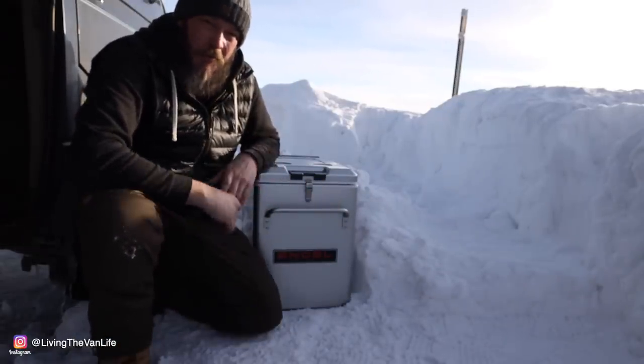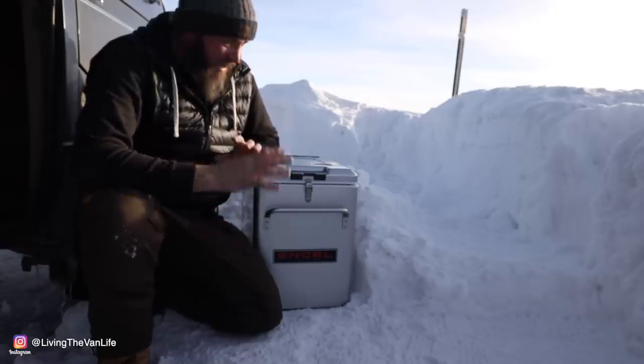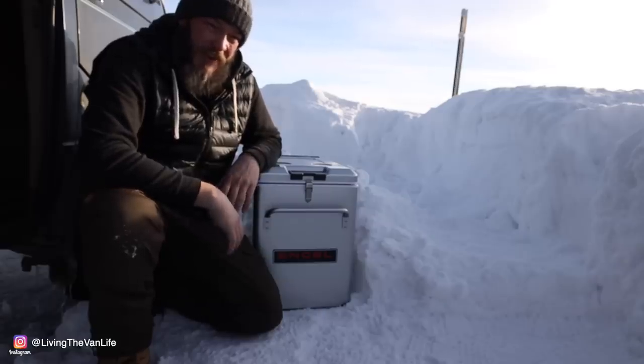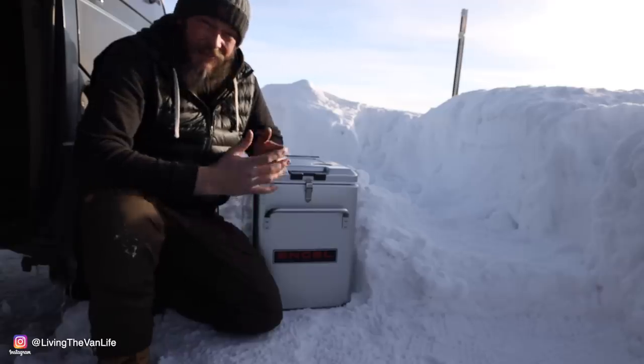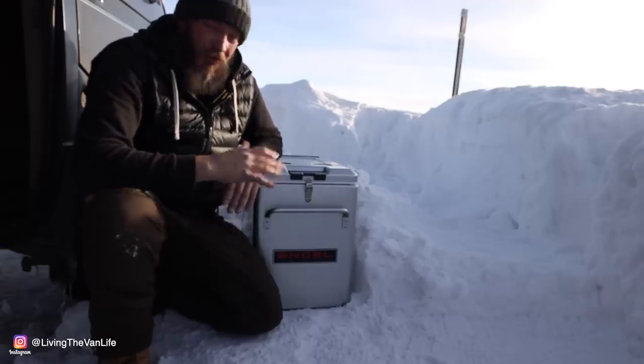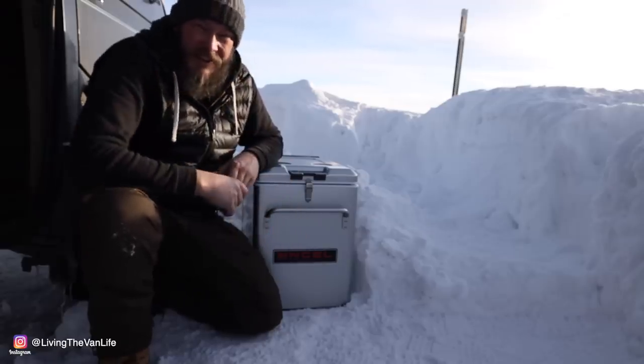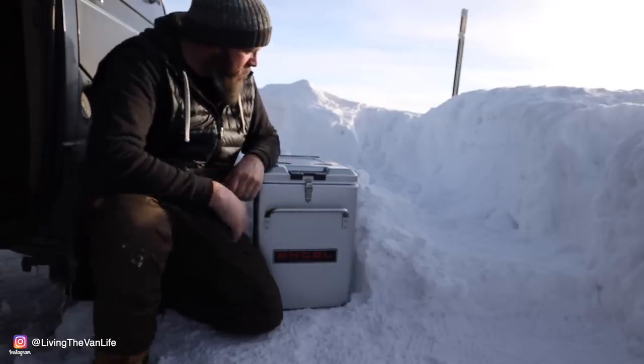Many times when you're out camping, you just grab the cooler and throw it outside, throw it under the rig, whatever. This thing has the same kind of portability, except it's way more reliable than just an ice chest. Especially out here snow camping, this thing will stay plenty cold for as long as we need it out here, because it is still insulated just like a regular ice chest.